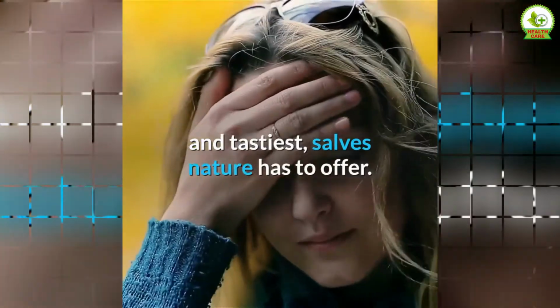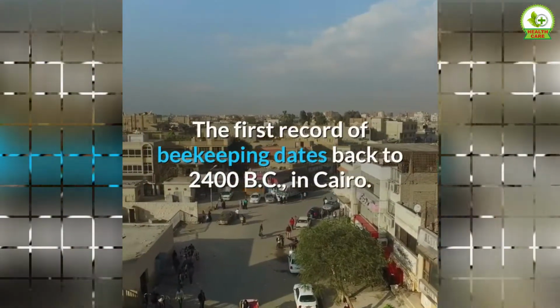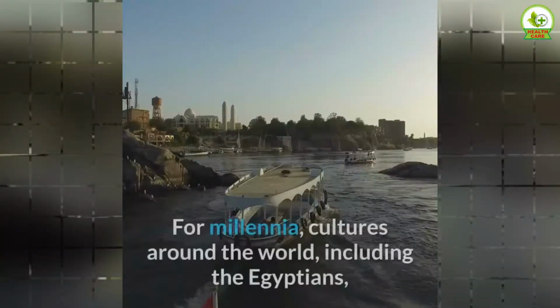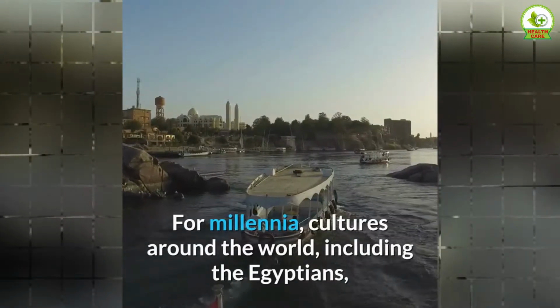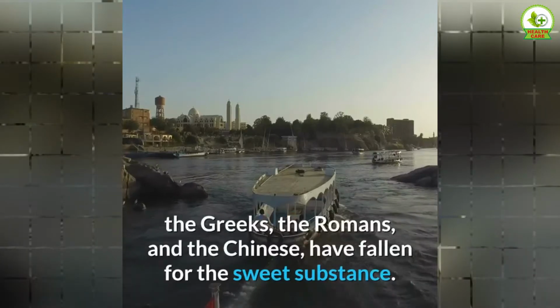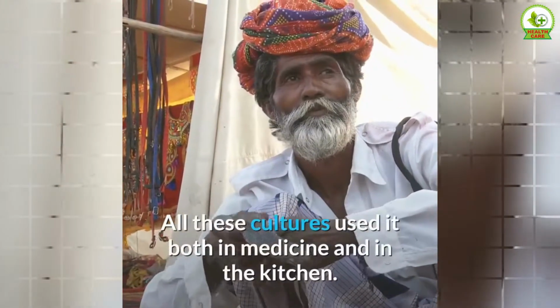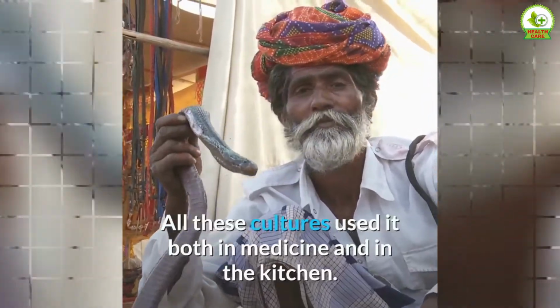nature has to offer. The first record of beekeeping dates back to 2400 BC, in Cairo. For millennia, cultures around the world, including the Egyptians, the Greeks, the Romans, and the Chinese, have fallen for the sweet substance. All these cultures used it both in medicine and in the kitchen.